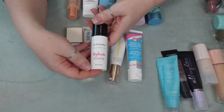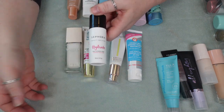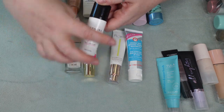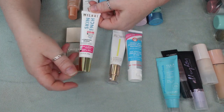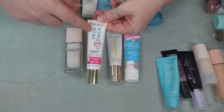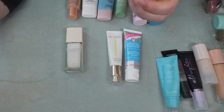I think the one from Sephora is good. Again, I just don't reach for hydrating primers that often, so I'm going to get rid of this one. I'm going to declutter that. Same thing with the Milani Skin Quench. I think it's really nice, so I'm gonna declutter the Milani Skin Quench. It's good, it's just I don't need that many hydrating primers.